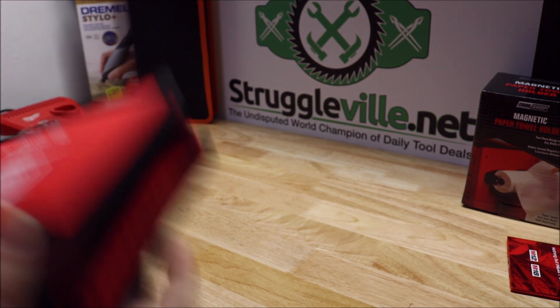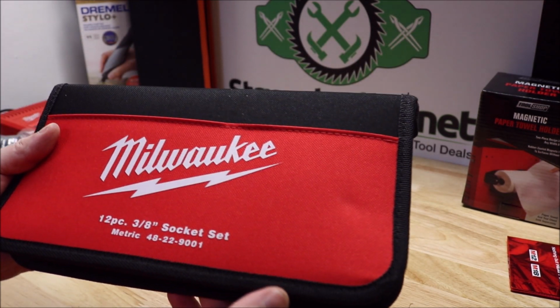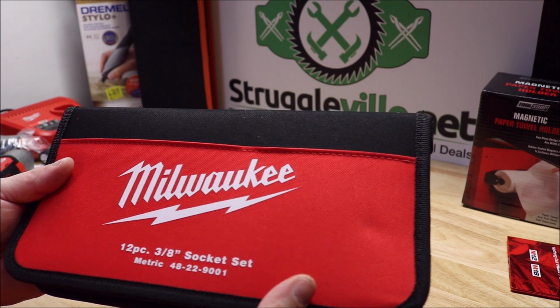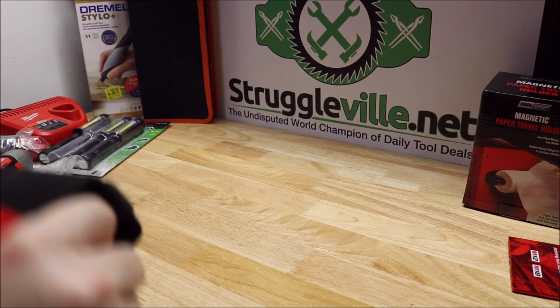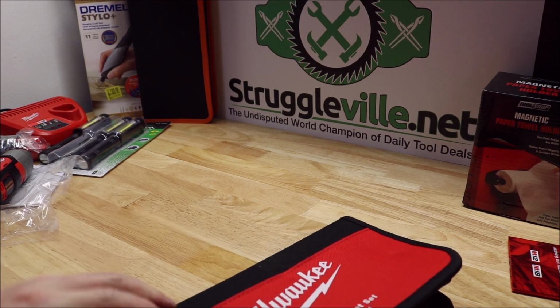In the mechanic set, part of me really wants to keep the damn thing. I don't need it. 12-piece, 3/8 inch socket set. Metric. Now I need it even less.